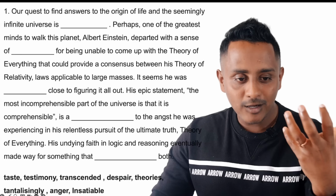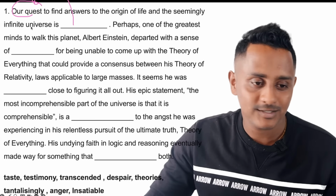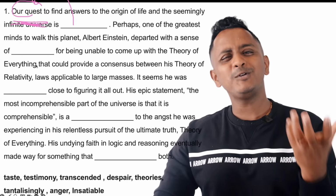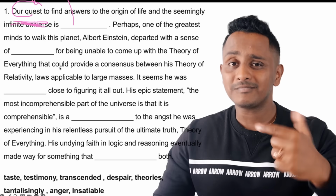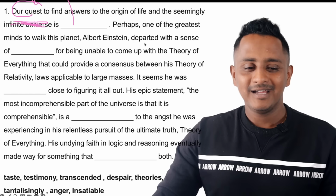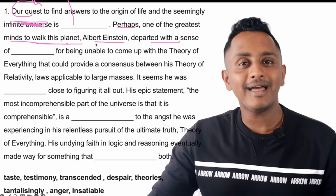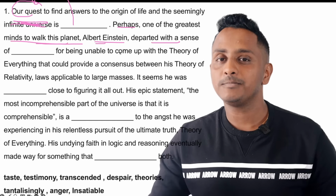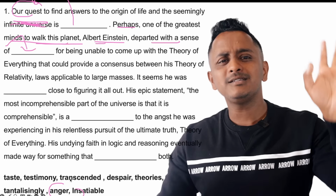Read, make out what this blank is acting on. This blank is acting on our quest, not on the universe. It's a pure reading skill. Now that's one of the wrong approaches. Let's also talk about the second wrong approach. Albert Einstein departed, they don't read this. They directly come here. Albert Einstein departed with a sense of something. He departed with a sense of anger, then understood.